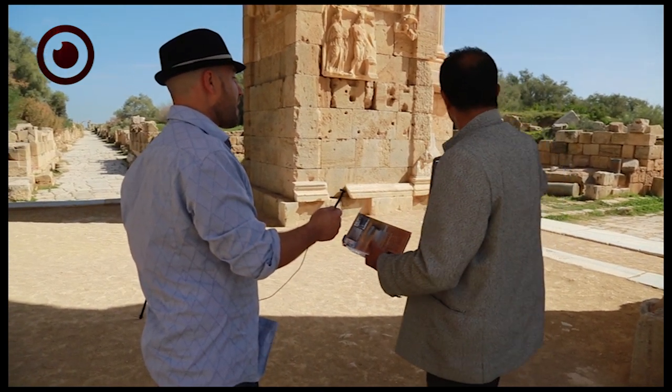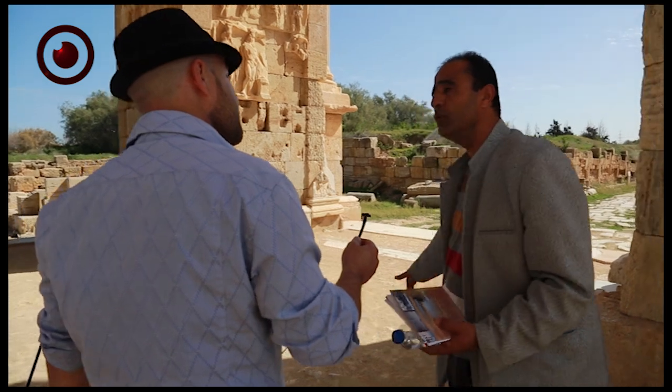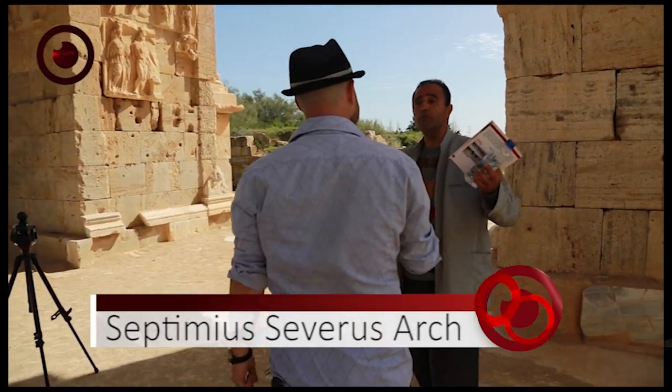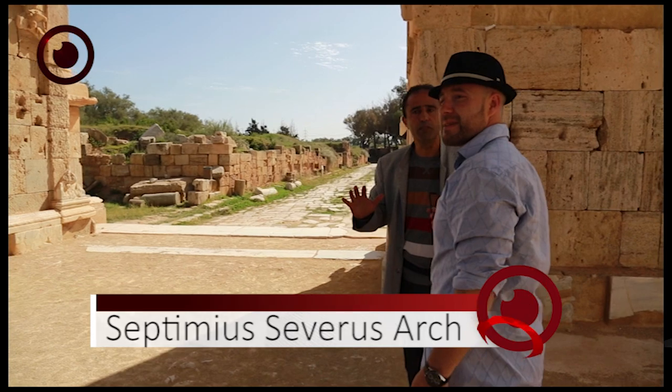Wow. And then this intersection here is called Decamanus. It starts from Alexandria in Egypt all the way to Carthage in Tunisia. A very long road. These are two very common names in any Roman city, Cardo and Decamanus. You can find them in any Roman city.